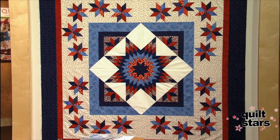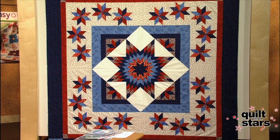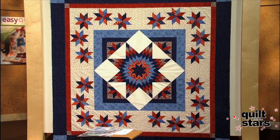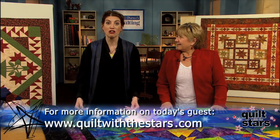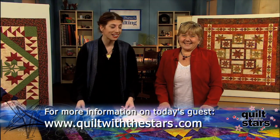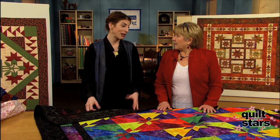Very soon it's going to be off to the machine quilter to be finished up as a real quilt. Gorgeous. Deb, thank you so much for coming on Quilt with the Stars. You get a quilt show in your home. You didn't even have to leave home or do anything. And these are absolutely stunning. And thank you for making these beautiful quilts.